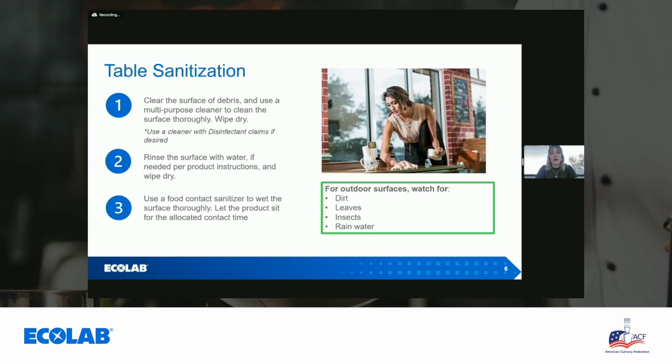We always recommend a food contact sanitizer be used on table surfaces, as we consider them a food contact surface. This can sometimes vary with local regulations, so you can also monitor locally for what the regulations call for. But we tend to take the specific guidance to always use a food contact sanitizer in these spaces. So, general procedures, this is one area where Ecolab tends to see challenges with following the full procedures of the food contact sanitization process.